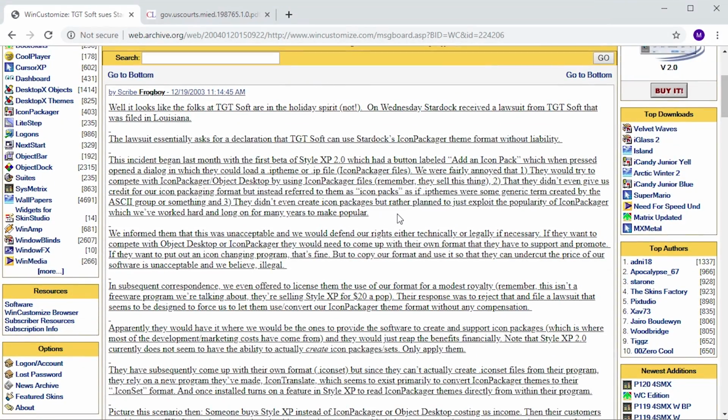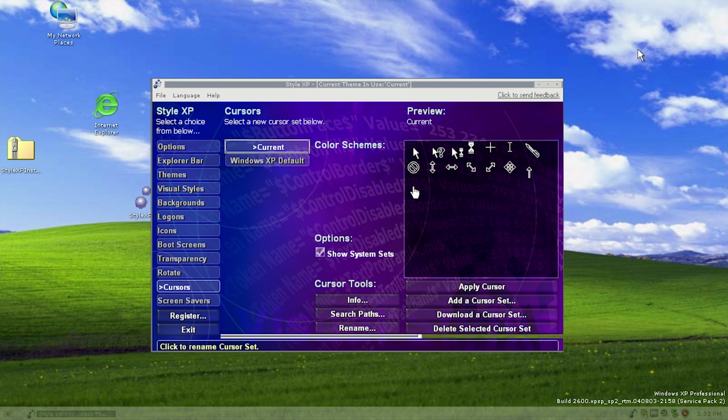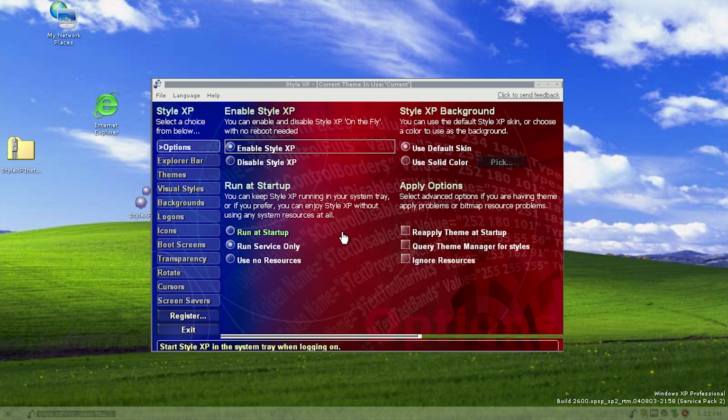So again, it's a very, very interesting case. I'm not really sure what the outcome was, but as far as I know, TGT-Soft isn't around anymore, and it very well could be because of those lawsuits. But anyway, that is a very, very brief look at StyleXP. Again, it's a very, very cool piece of software. There's a lot of customization options contained in this program.